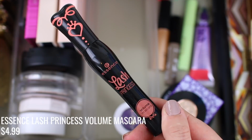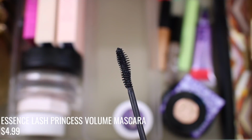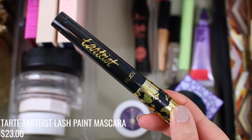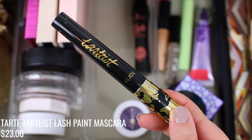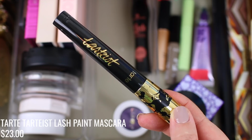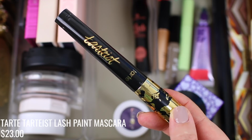Moving on to eye products. So I have a couple of mascaras. Right now I have the Essence Lash Princess, which is my go-to everyday mascara. And then I added in the Tarte Lash Paint. And you guys, I've used this for a couple weeks at this point because I added it in the middle of last month and it's so good. It's my absolute favorite mascara of the moment.